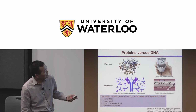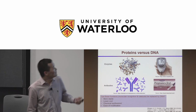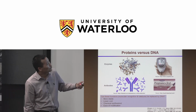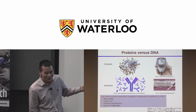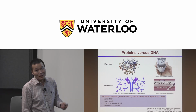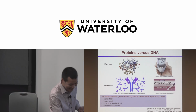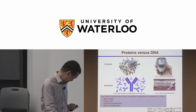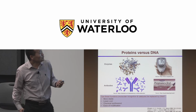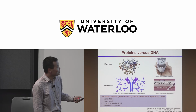So this is a glucose meter, a pregnancy test. For these very popular devices, the core molecules for the detection are proteins. For the glucose meter, it's an enzyme called glucose oxidase, and for the pregnancy test, it's an antibody. So in my lab, we want to test if we can replace these functions by nucleic acids, especially by DNA.